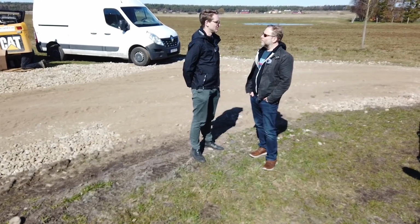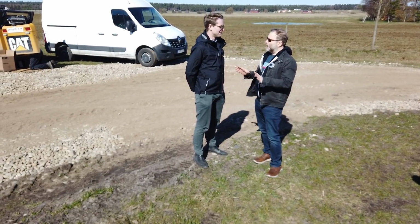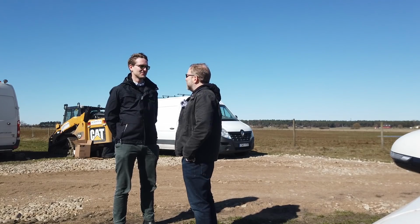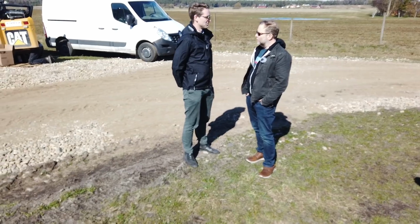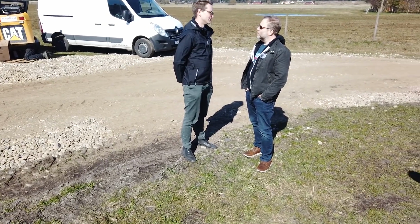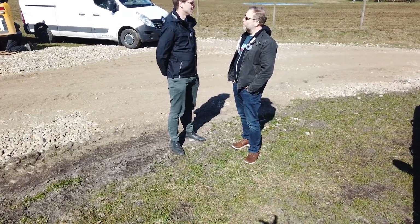So it will start with 5.8 megawatts. Wait, slow down for a second. This is going to be the largest solar plant in Sweden when you're done? Yeah, when we're done with the first phase, it will be the largest one. And then we have another potential 5 times that to build out.